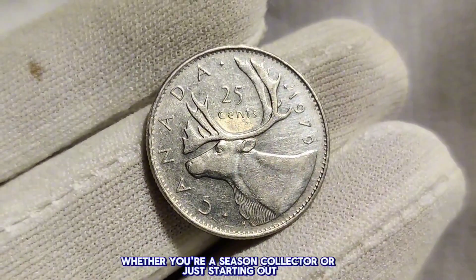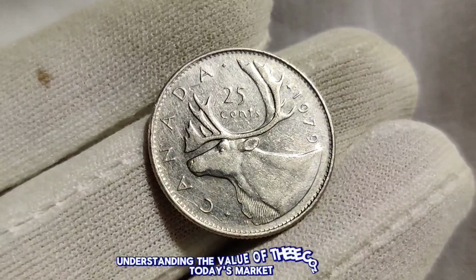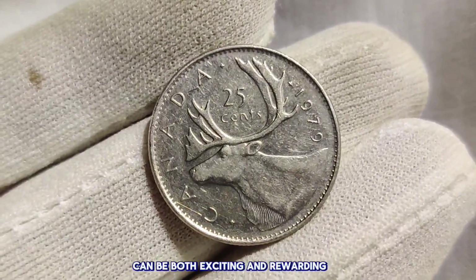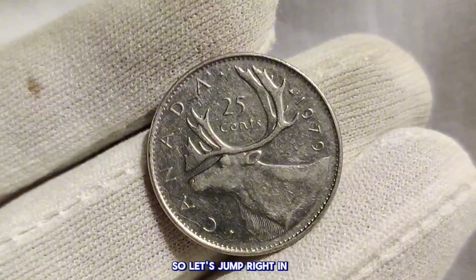Whether you're a seasoned collector or just starting out, understanding the value of these coins in today's market can be both exciting and rewarding. So, let's jump right in.